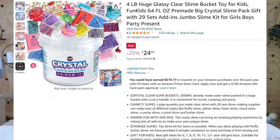It is a clear slime. It's a clear bucket, and it comes with all these little filler pieces that you can add to the slime. She loves doing this one. The clear is just her favorite. She just thinks it's so cool to add all the little pieces to the clear. But this really does entertain your kids for hours. My kids will play with it.